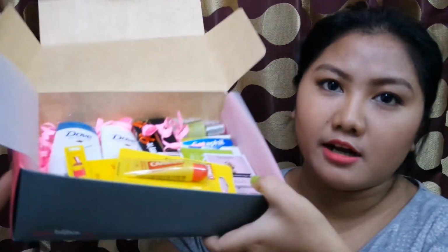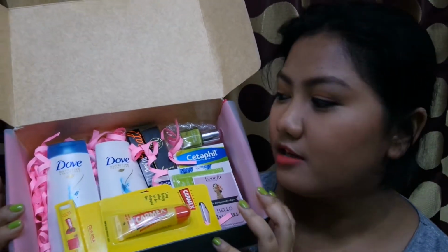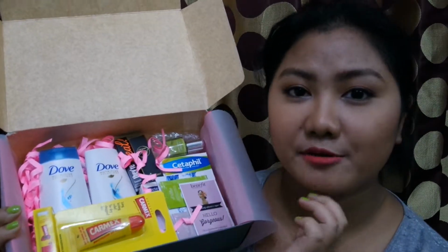And here are the products inside the box. Let me just say how I love the variation of products in here. So we have some bath and body products. We also have skincare and some beauty products. Let's go through each one of them.